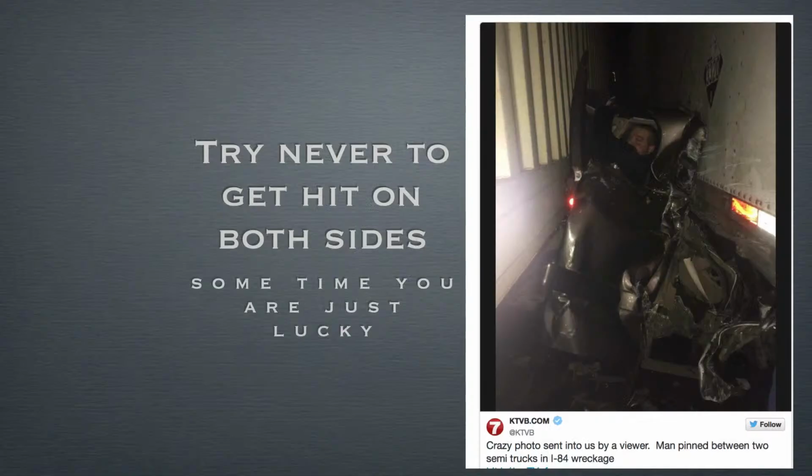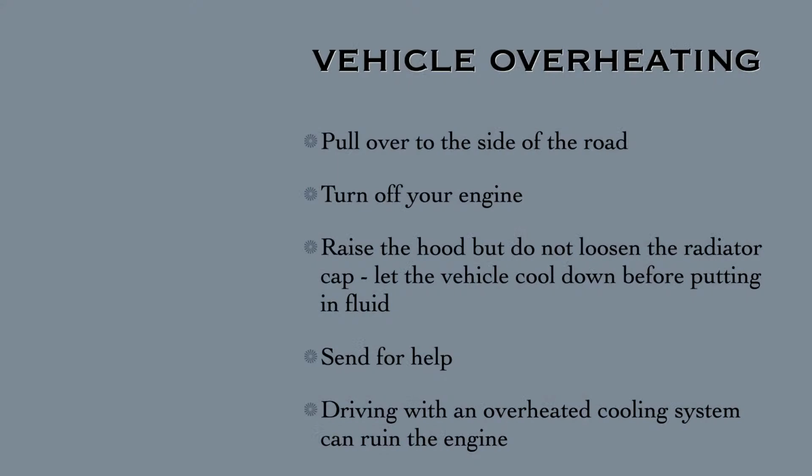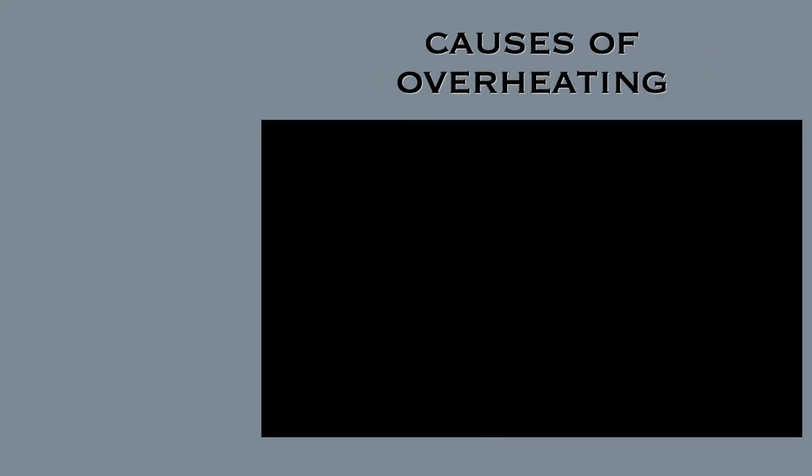I'm going to skip over a lot of these. Overheating, that's the temperature gauge. So just look at your gauge or light. It's warning you of something. Just don't drive on an engine that's overheating, because you are going to ruin the engine. And try not to loosen the radiator cap to put any type of fluid in, because you could burn yourself from the steam that's coming up from an overheated engine.